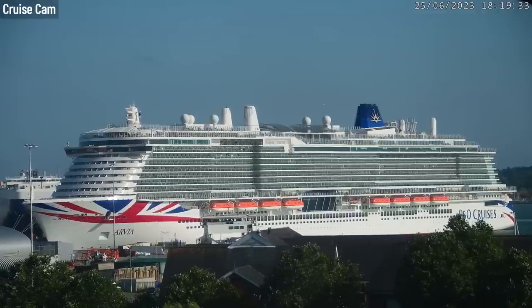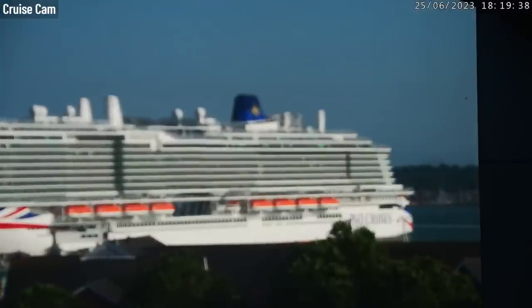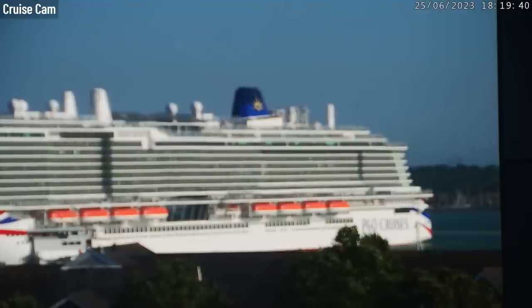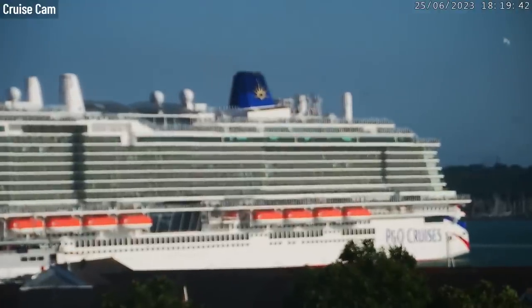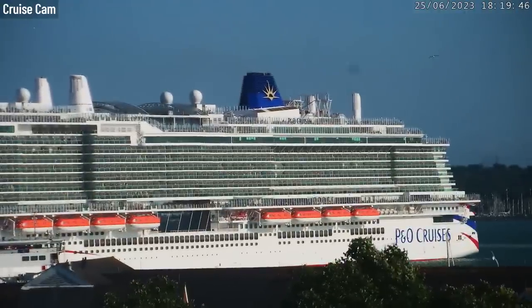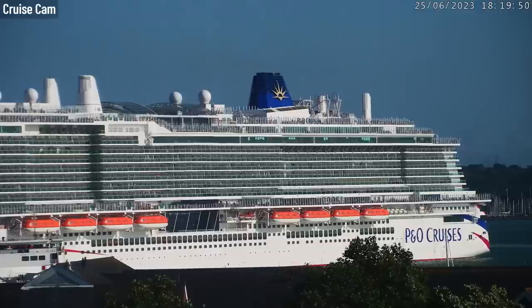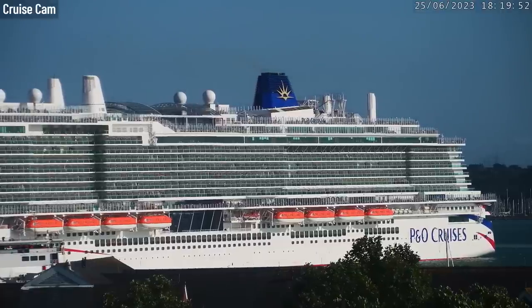Arvia is just backing out here. I can zoom in a bit more. Unfortunately, my view gets slightly obscured by buildings. As you can see, she's just starting to turn now. She'll turn around, head the other way, and head on down the port, Southampton Water, out to the Isle of Wight.